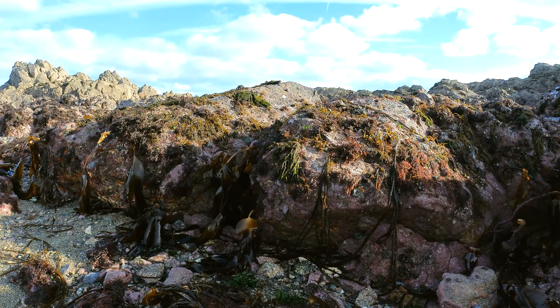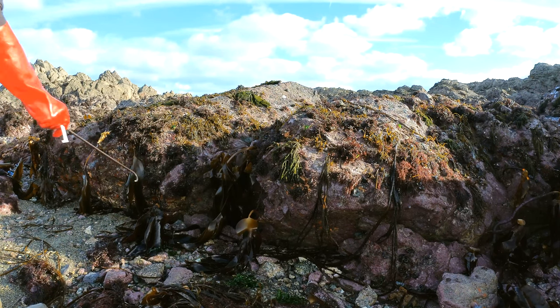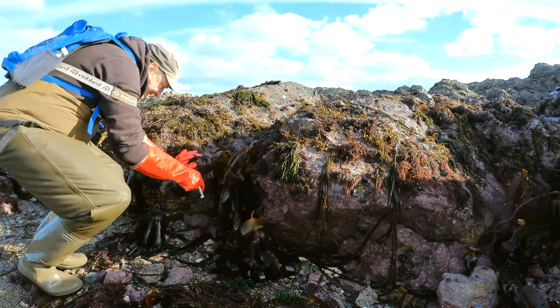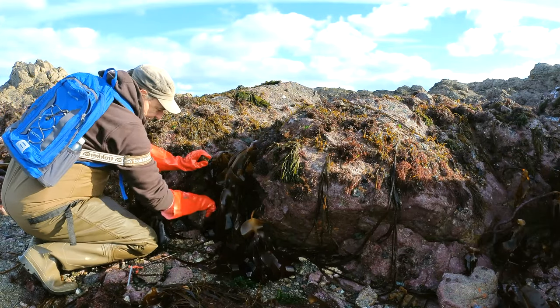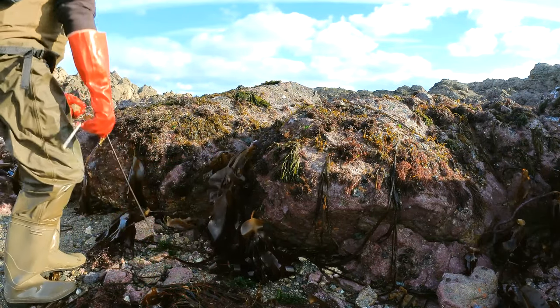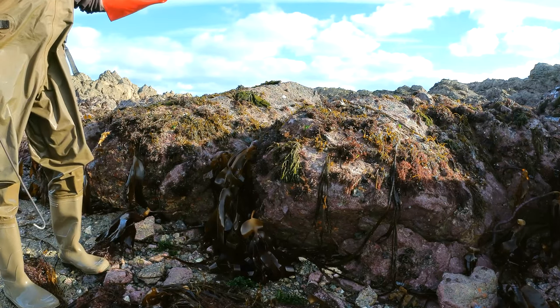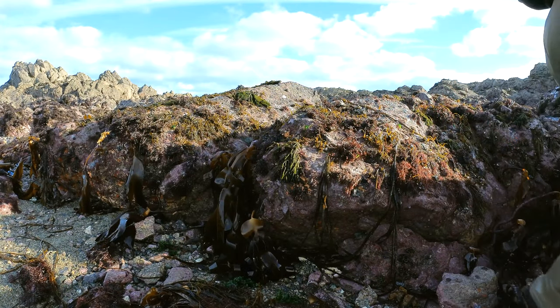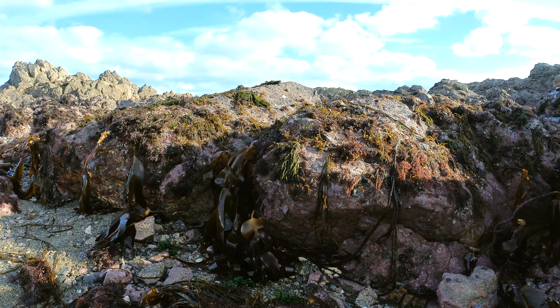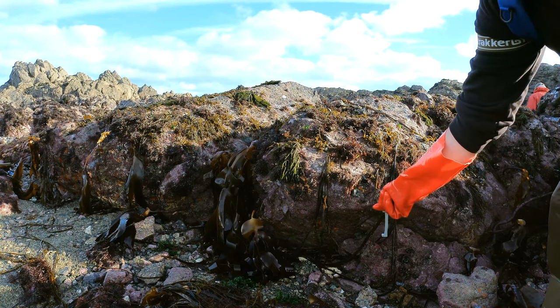Gonna bring your knife over. That one wasn't even in the creek, he was just walking along. He's undersized, but he was out for a walk. Gonna have a pop at these. That one there with the knife. Yeah. See it?